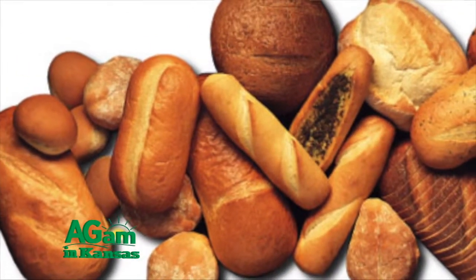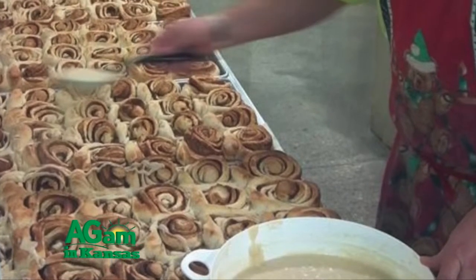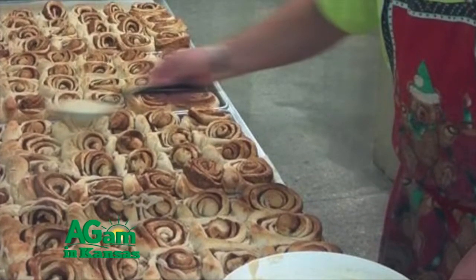They make breadsticks and dinner rolls and cinnamon rolls, and they also make breadcrumbs that they sell to the 6 chicken dinner restaurants in the area that they can use in their batter for their fried chicken. That's another story we'll talk about sometime, the chicken dinner restaurants down there.